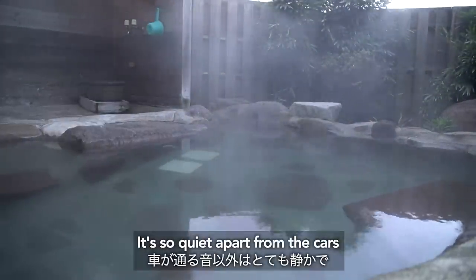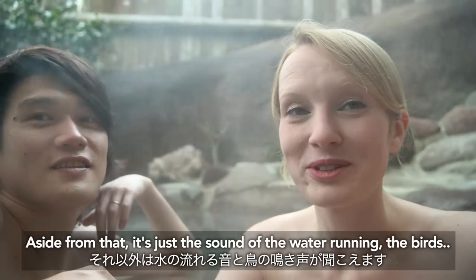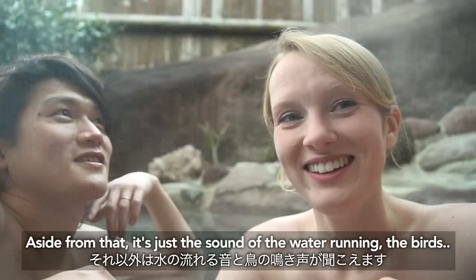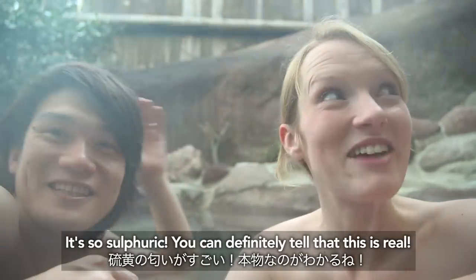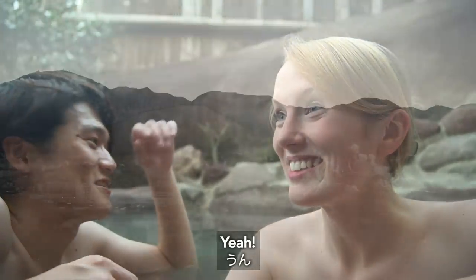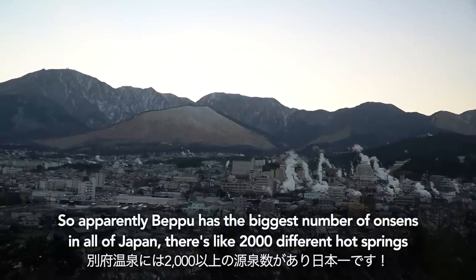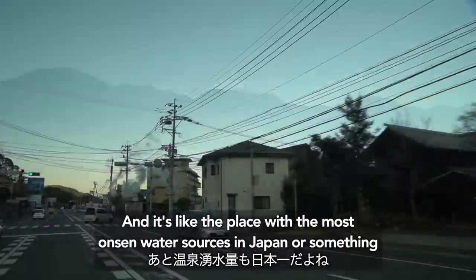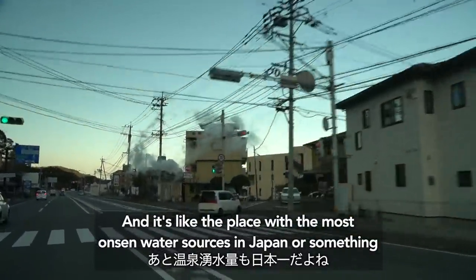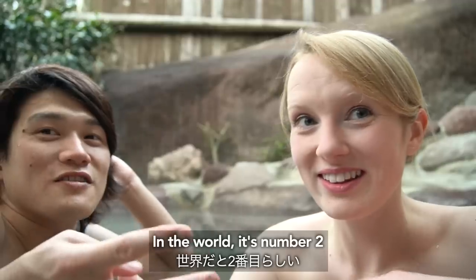But it is like the best, the most luck we've had all day, apart from perhaps that chicken, because it's just us, so quiet apart from like the cars. Aside from that, the sound of the water running, the birds. And I love the smell actually. So sulfuric. Like you can definitely tell that this is real. Yeah. So apparently Beppu has the biggest number of onsens in all of Japan. There's like 2,000 different hot springs.